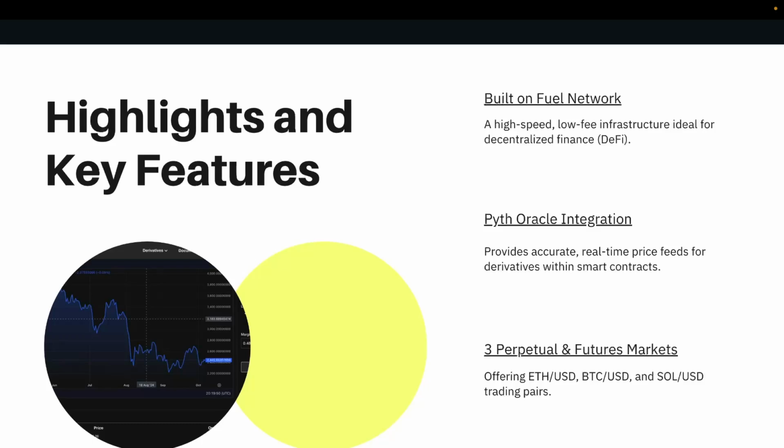Considering the mainnet launch of Fuel, it has a high speed and low gas fee infrastructure, which makes it ideal for decentralized finance to grow. We have also integrated Pyth Oracle for real-time feeds during our settlement of the derivatives, basically futures and perpetuals. Currently we only support three perpetual and future markets: ETH USD, BTC USD, and Solana USD. In our future roadmap we'll be increasing these to more derivatives.